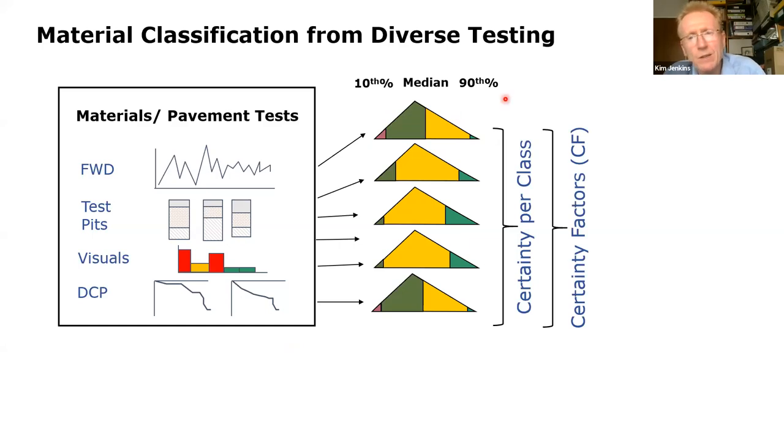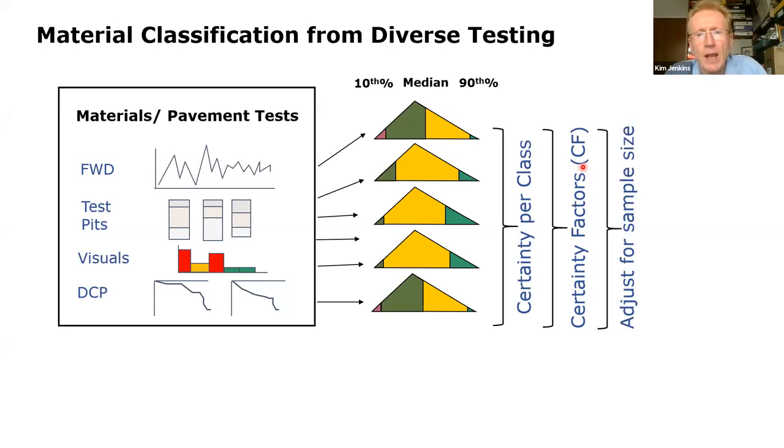The second thing is the certainty of the material that needs to additionally filter this analysis of classification. And this means that you're obviously going to get a lot more reliable information out of a triaxial test than an ITS test. So that would influence their certainty factors. And the same applies for FWDs, DCPs, etc. And then obviously, if you do one test, it's not going to be very reliable. If you do 10 tests, you have much more reliability. So the sample size is important.